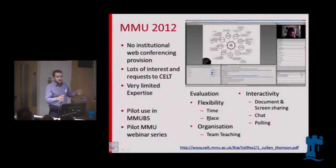We found the strengths of these kind of online conferencing tools for teaching was the interactive tools that were there. So things like being able to share documents and screens and work collaboratively on them, using the chat tools for discussion, polling people from within discussion as well. And what we found out of that was that taking a team teaching approach to these, it was mentioned earlier on, having this team teaching approach where one person can run a main activity or take over a presentation within there, and the other can manage technical issues in the background or gather questions from chat discussion as well.